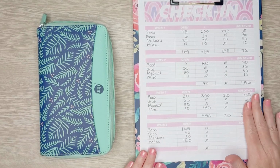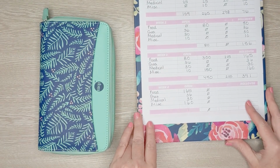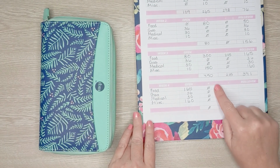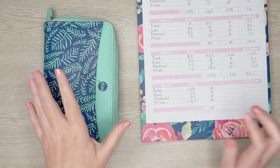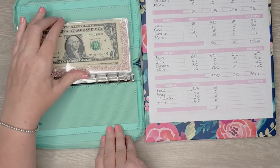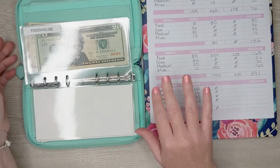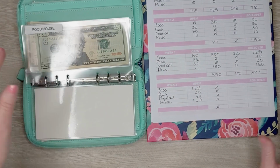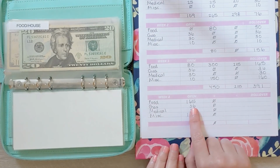Okay, so let's see how we did with our variable expenses this week. So we're down here at week 4. We didn't add anything, but we did have a rollover in each account, so that helped us this week. We don't count my spending money and Logan's spending money. Those are for us to spend any way we want. Okay, so let's start.